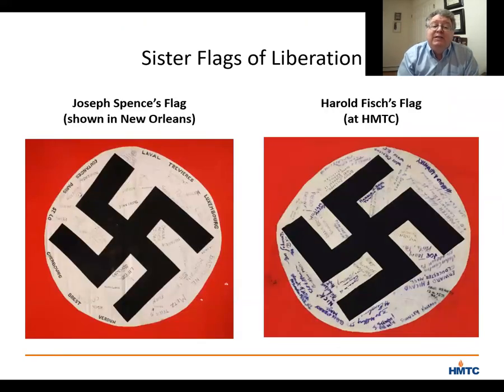Our flag lists about 17 towns and cities, while the one at the National World War II Museum includes 37 locations. So theirs has a much fuller list of where this unit operated. On the other hand, the flag on the exhibition in New Orleans only includes the names of 12 soldiers, while our flag includes 28 members of Company D. Together, they provide a great deal of information about this secret unit.